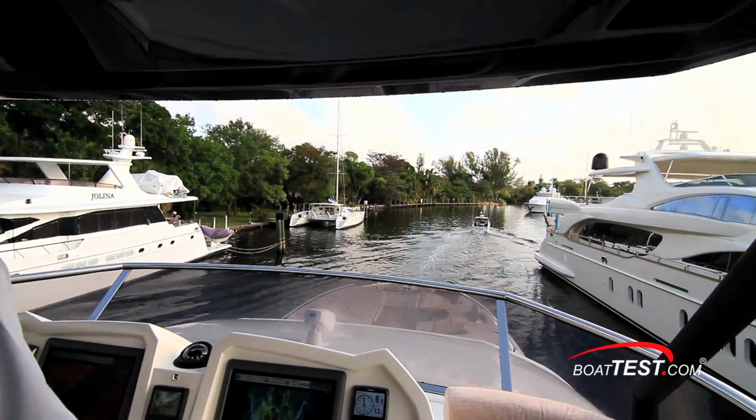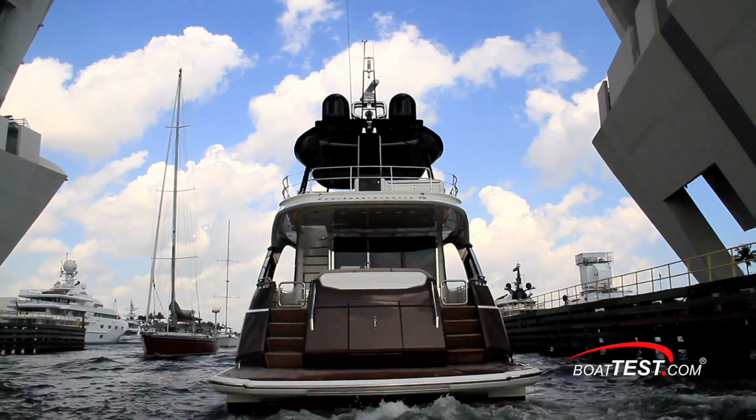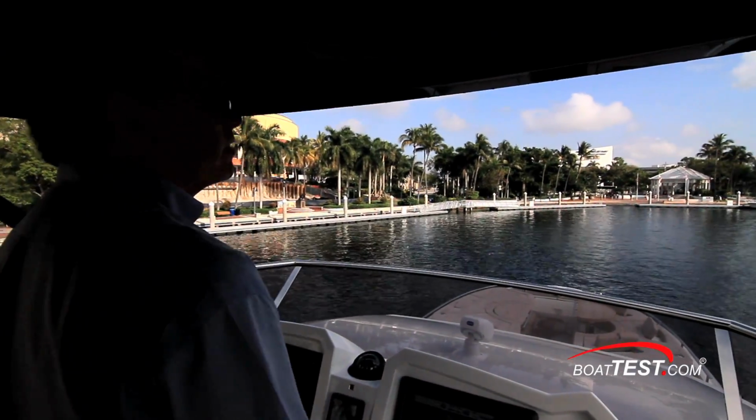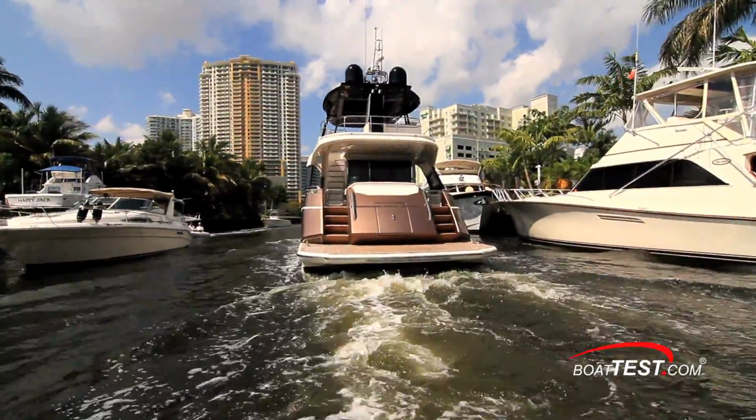One of my concerns with this MCY70 is whether it's going to be able to handle close quarters or not. So to find out, we're going to put it into some tight areas. Well, if you wanted a good representative example of the maneuverability of the MCY70, you couldn't get a better place than the New River in Fort Lauderdale. And I'm finding the maneuverability to be spot on.